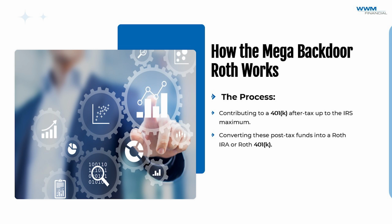So let me give you an example. Let's say you're under age 50 and you contribute $23,500 to your account. And let's assume that your employer contributes $6,500 as a match for a total of $30,000. That means you could potentially contribute another $40,000 on an after-tax basis before you hit that $70,000 limit on total contributions. So if your plan allows after-tax contributions, this is where you can really turbocharge your retirement account. Then after you make those after-tax contributions, you convert them into either a Roth IRA or a Roth 401k, depending on what your plan offers.